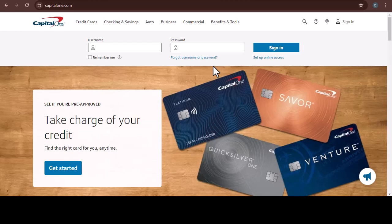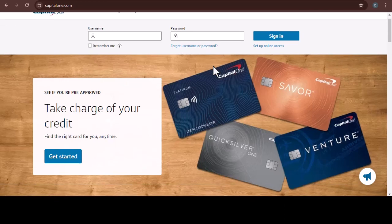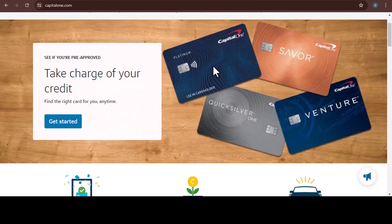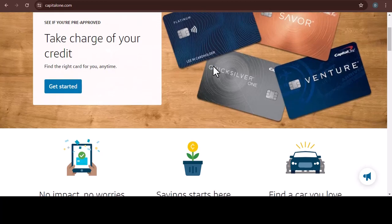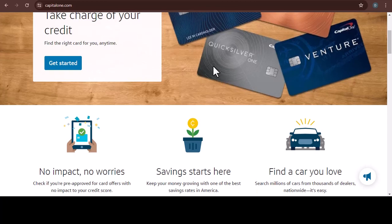Have you ever scrambled around your wallet in a panic, desperately needing to know your account balance before that afternoon shopping spree? Or maybe you're budgeting for a big vacation and need a quick update on your spending. We've all been there. But what if I told you there's a much faster and easier way to check your Capital One balance without the wallet diving dramatics?